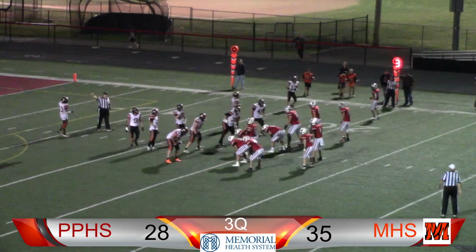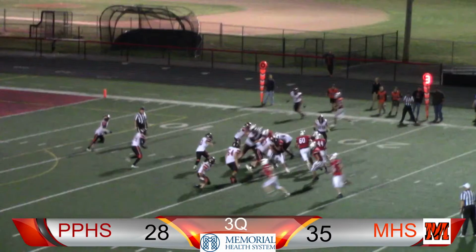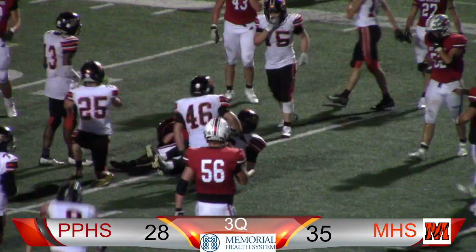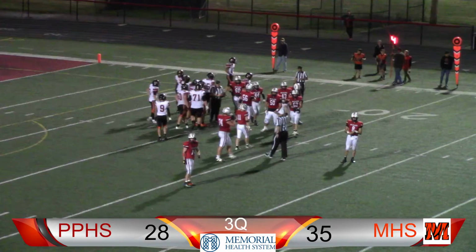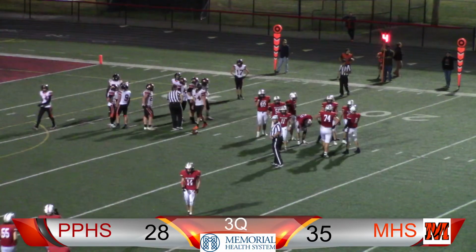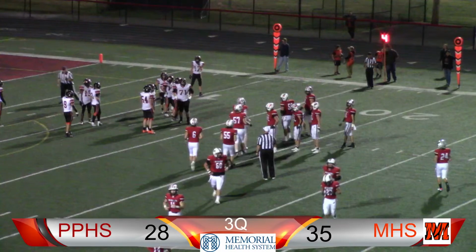3rd down and 10. So you would think this would be 4-down territory for Point Pleasant as Hill goes out of the shotgun. Sends a man in motion, and they're going to counter give. Working his way for a gain of 3, maybe 4, and up near 5, down to the 15-yard line is Jordan. And here we go, 4th down and 5 from the 15-yard line. And looks like they're going to bring out their big package. No, they're going to bring out their kicker. Kick out the kicker, number 24 coming out.